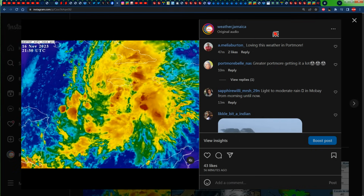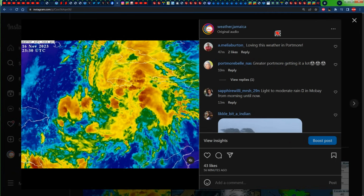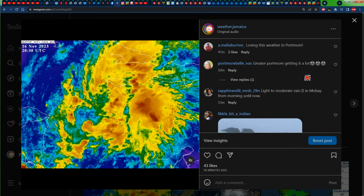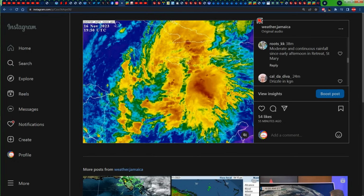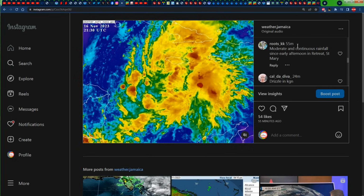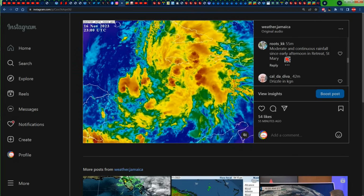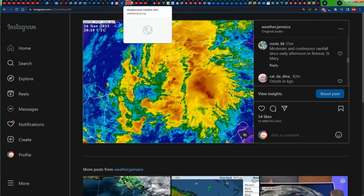Amelia Burton stating loving this weather in Portmore. Portmore Bell stating Greater Portmore getting it a lot. Sapphire Willie Marsh stating light to moderate rain in Mobay from morning until now. And even Roots KK stating moderate and continuous rain since early afternoon in Retreat, St. Mary. And Calda Diva stating drizzle in Kingston.